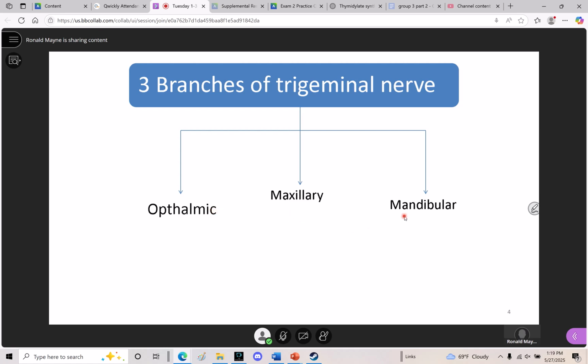Mandibular is going to exit through the foramen ovale. What shape is that? Oval. Okay, mandibular will be V3. Mandibular is going to be sensory and motor. Mandibular is the only one of the three that also carries motor fibers. Okay, ophthalmic, sensory only, maxillary, sensory only, mandibular, motor and sensory. Exits through the foramen ovale.